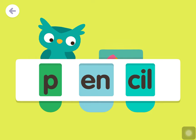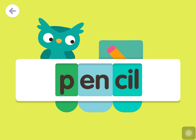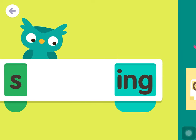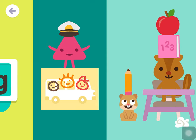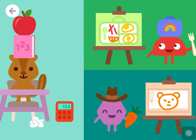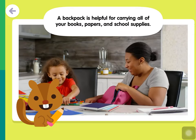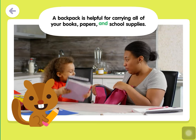Pencil. A backpack is helpful for carrying all of your books, papers, and school supplies.